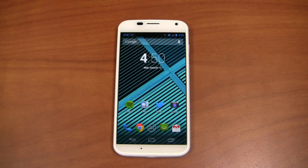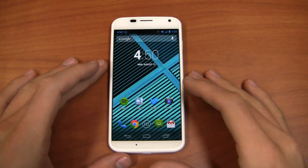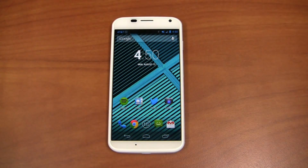This is one of the most important reviews that we've done at PhoneDog, at least in 2013, because the Moto X has a lot riding behind it. It's the flagship Motorola device for the second half of 2013 and arguably for the entire year, obviously outside of the Droid line, which is exclusive to Verizon.